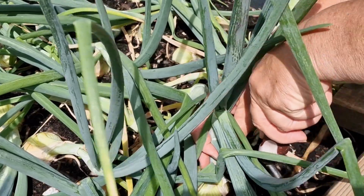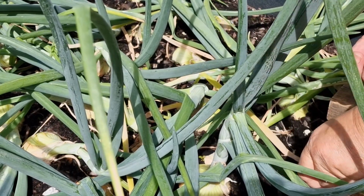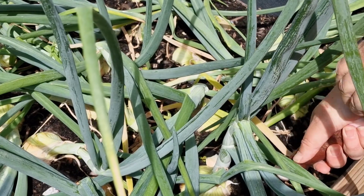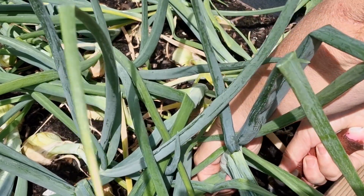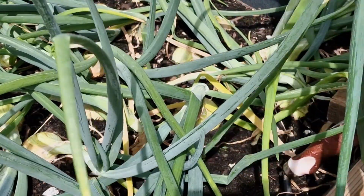So the first stage will be to hang them in a greenhouse for all the foliage to dry off, and once that's papery then we'll go on to the next stage. So don't ever be tempted just to pull them out because you'll break the neck. So just put a fork gently underneath the onion and then ease them out.